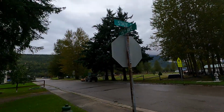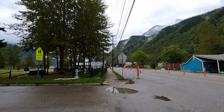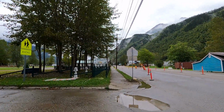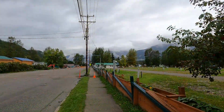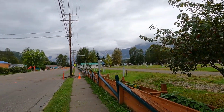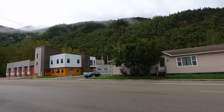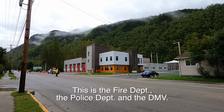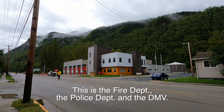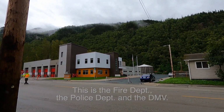And here's the forest. And forest is all around you here. This is like a little sliver of flat land. And we're walking up to the end of it, it looks like. Walking up State Street, that's the RV park and laundromat with the green roof. And we've come to some road construction and this super ultra modern building, which I'm guessing is the fire department and the police department. And they got a little water tower in back there.